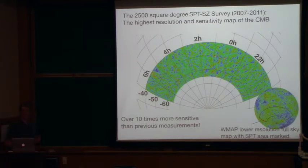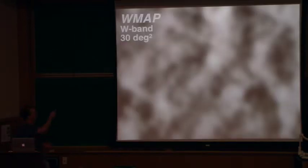Now, if you want to look at faint, small objects, you don't actually see them when you look at these very large scales that you see in this map, since this is 6% of the sky. So let's zoom in from 2,500 square degrees down to 30 square degrees, so something like 5 by 6. And this is what that image looks like with the WMAP satellite image. The few squiggles that you're seeing are the cosmic microwave background. But you only see large-scale variations.